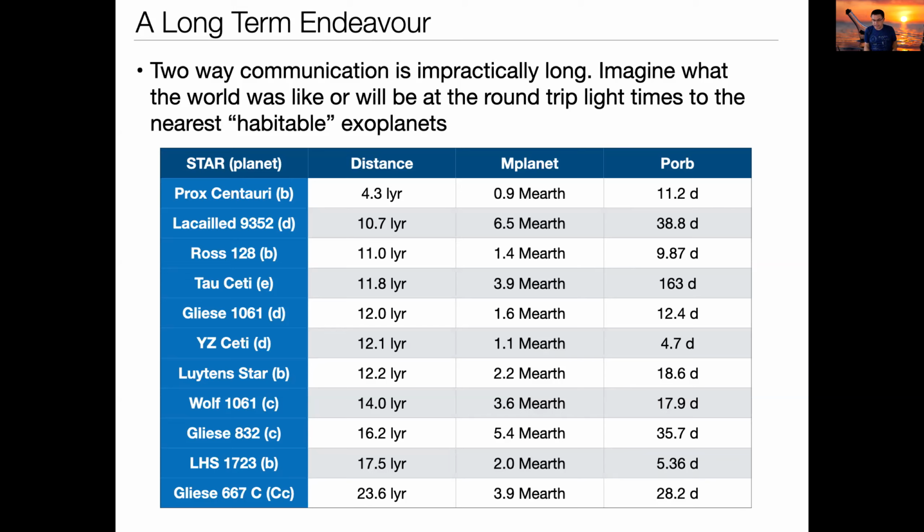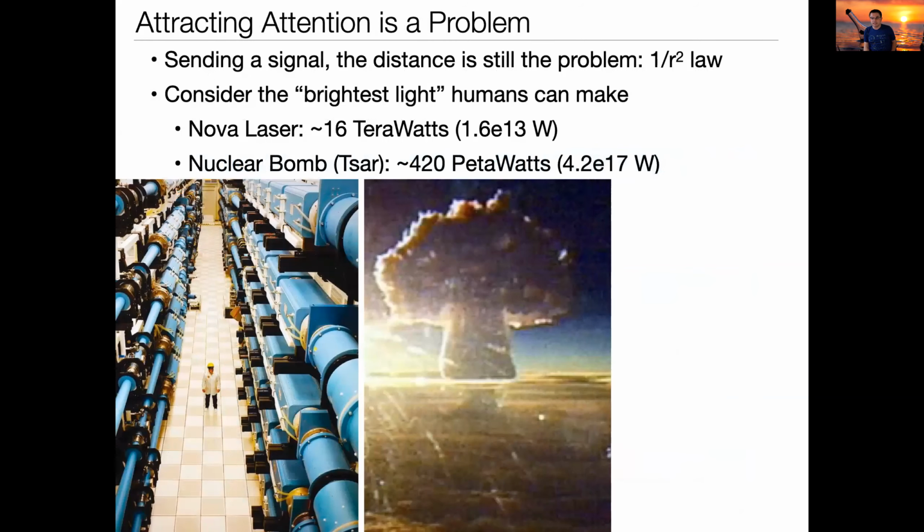Okay, so to illustrate that, let's imagine what alien civilizations might have detected from Earth if we had sent out the brightest signal that we could have sent. Okay, so the brightest sources of light on Earth are going to be subject to the 1/r² law that we talked about. The light's going to get dimmer the farther from Earth it gets, which is going to make it harder and harder to detect. Okay, and we'll come back to this when we talk about radio signals in a couple of lectures. But let's just talk about ordinary light.